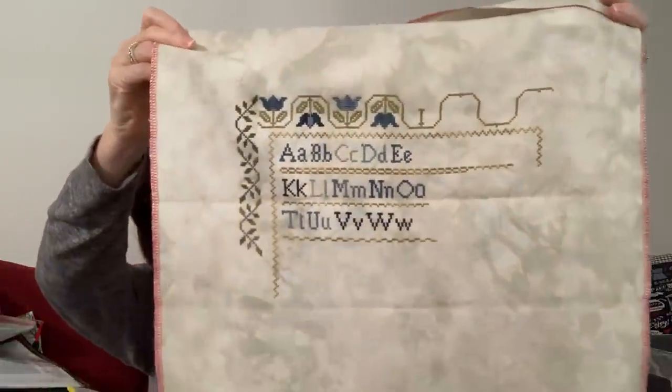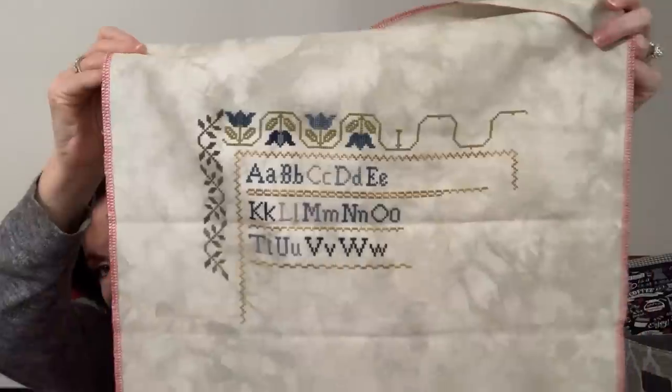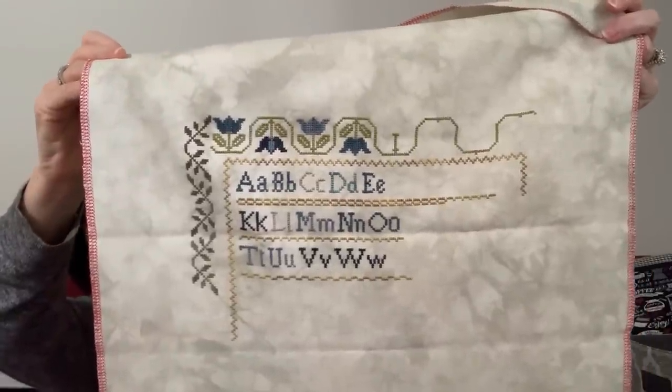This looks like a piece of Be Stitch Me fabric, 28 count Lugana in the color Sand Dollar. And I love how it's looking on this fabric. Using the called for overdyes. I think it's a lot of Weeks Dye Works, if I remember right. So I got all of that done in just a few days.